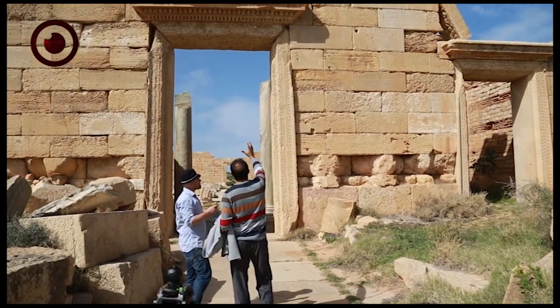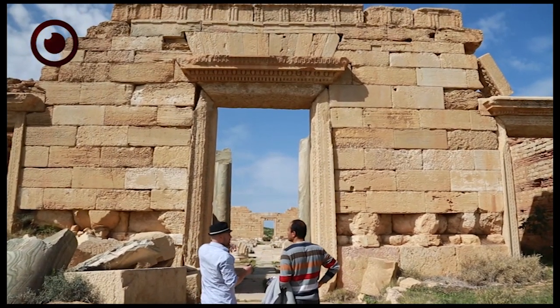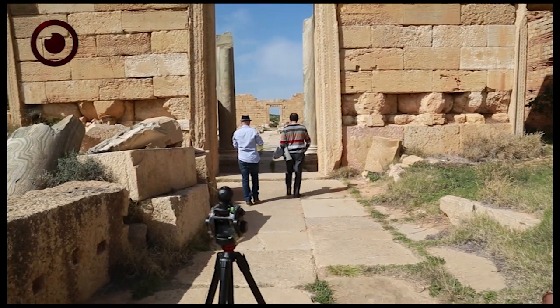And they were very well made, the kind of entrances. I'm sure these people would have paid a lot of taxes probably. Of course, there will be more shops inside the forum as we enter the forum now.